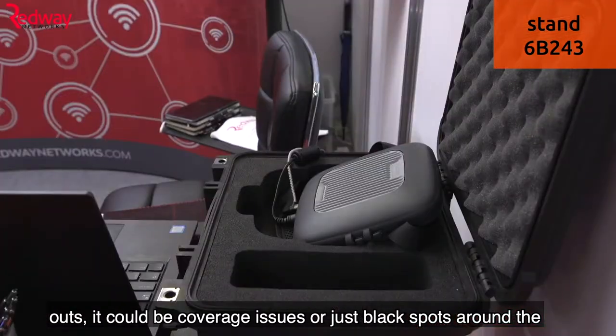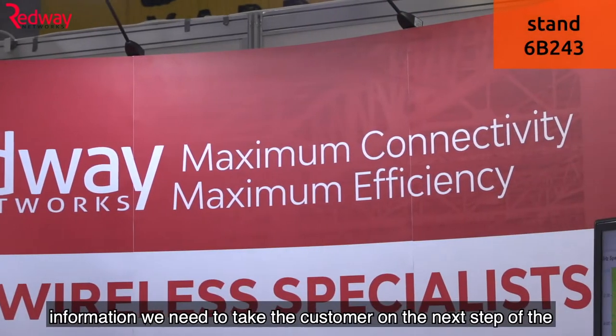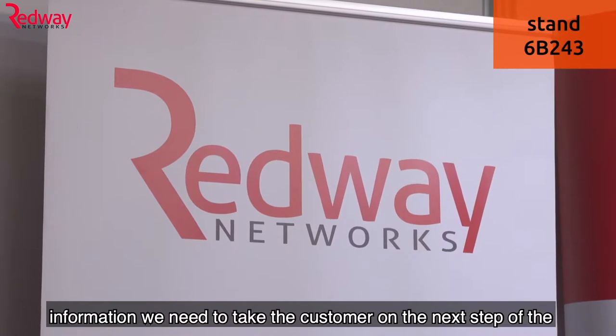We specialise in wireless and warehouse environments. It's an area that's really difficult to design, so we've invested in our staff and the technology we use to design and survey in those environments. We offer anything from a post-installation validation survey for an existing installation where our clients may already be experiencing problems. It could be dropouts, could be coverage issues, just black spots around the warehouse and that sort of environment. The report gives us the information we need to take the customer on the next step of the journey.